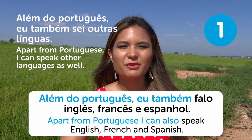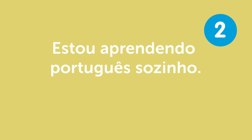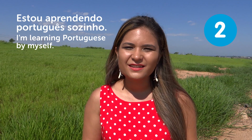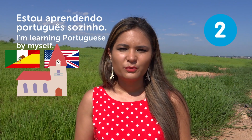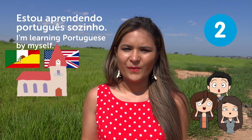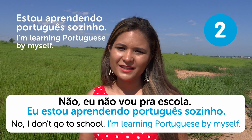Especially for people that can speak Portuguese, Spanish, even French and Italian are very easy. Not very easy, but easier to learn. Estou aprendendo português sozinho. I'm learning Portuguese by myself. I think it's a pretty amazing sentence to say because people usually go to language schools in Brazil to learn English and Spanish usually. But if you just say, you know, I'm learning that by myself, they will be like, wow. Não, eu não vou para a escola. Eu estou aprendendo português sozinho. No, I don't go to school. I'm learning Portuguese by myself.